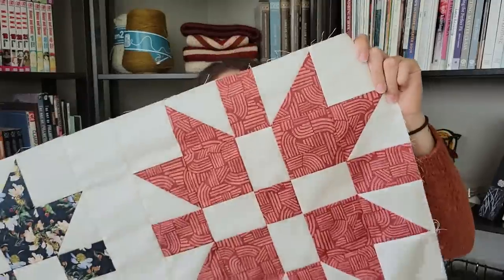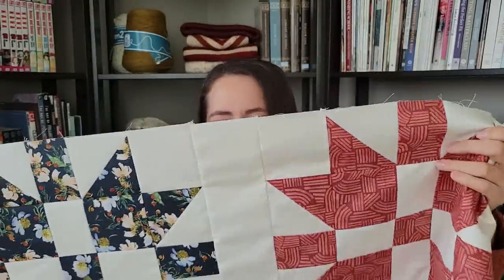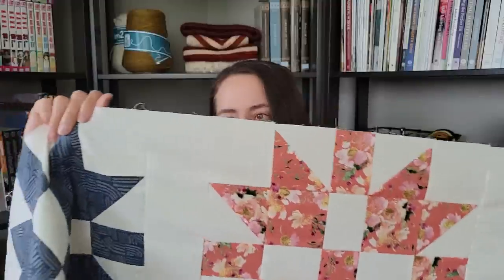This is one of the strips. There's six of these strips. But I finished all of the blocks, and I have them in their strips with the sashing, which, if you're unfamiliar, sashing is the strips of fabric that go in between blocks. And I have these all sewn together. So I just need to iron them and then make the sashing strips that go in between.